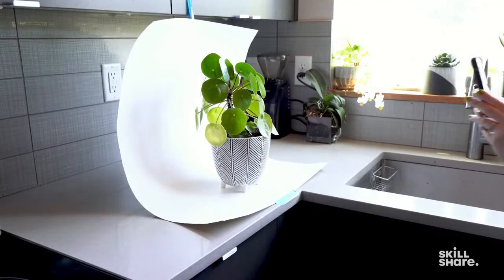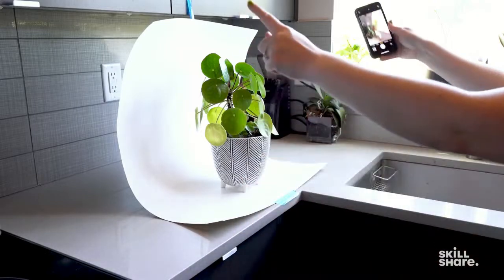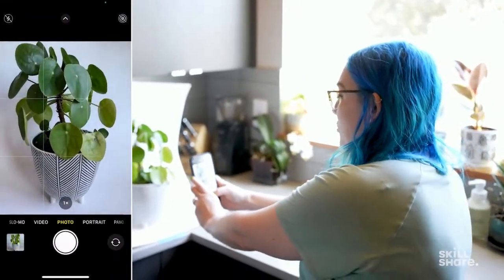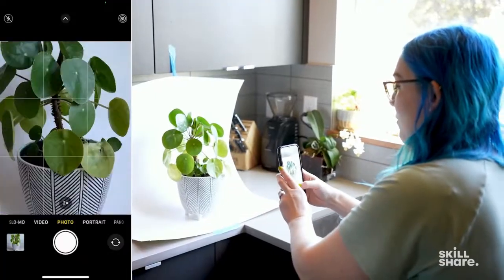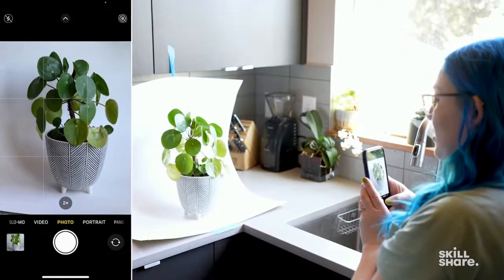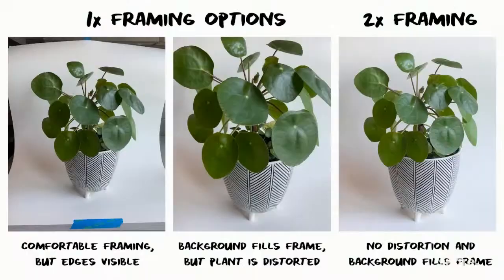So same story goes. We want to just make sure we get in close enough that we don't see any of the edges in the kitchen. But again, if you have to get too close and it looks a little distorted just moving in, then I would hit that 1X button. That brings the background closer, which gives you a little more flexible cropping around the edges, and then we take our picture. Now, this plant is a little bit tall for this example.